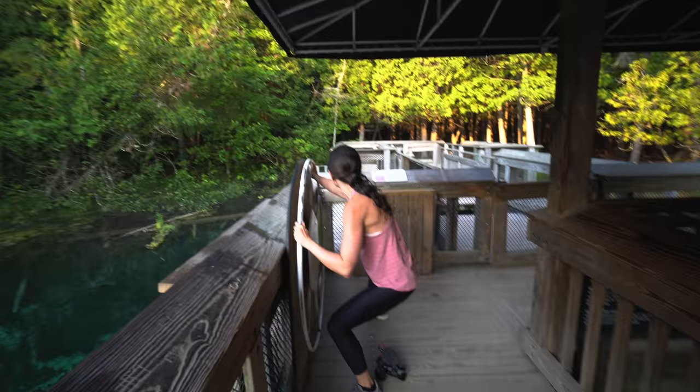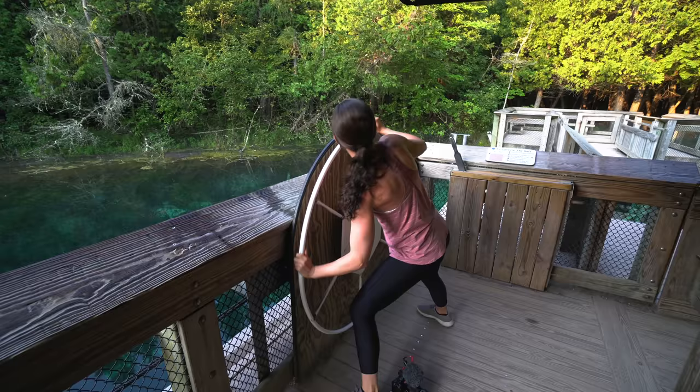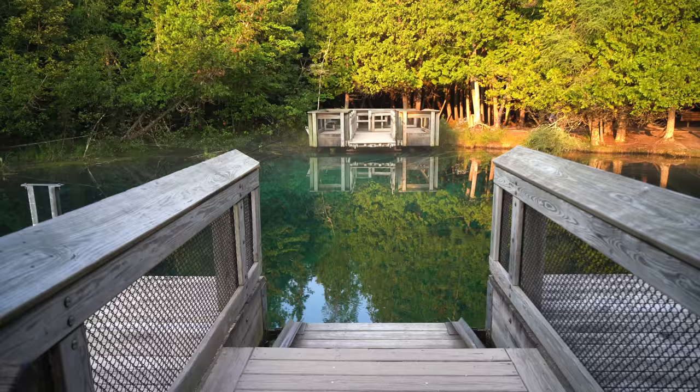We're leaving. We're going. I can't believe they just let you do this. This is the coolest thing. You have like the power stance going on there. It's because I have to use my whole body to rotate this wheel.